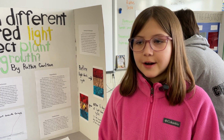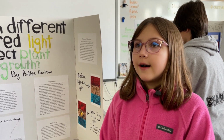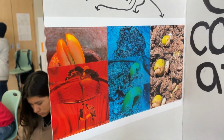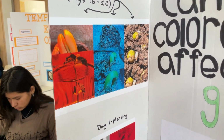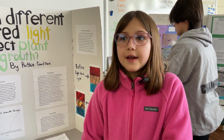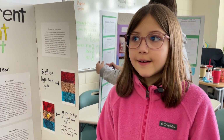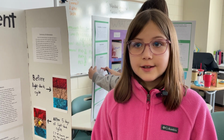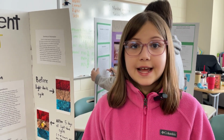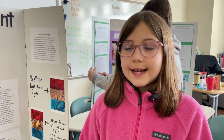One in red light, one in blue light, and then one in a special daylight light bulb made specifically for growing plants. And after like 10 days or so of them not doing anything and they just looked the same, I decided to start a light and dark cycle. So basically turning off the lights for 7 to 8 hours every night so that they could get dark too. And I did that on day 11.